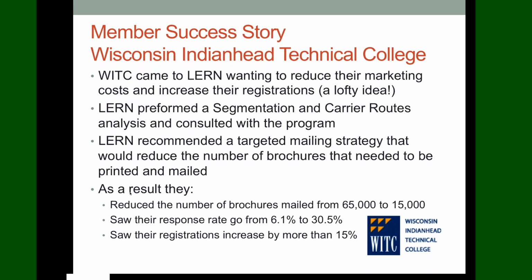They were able to reduce the number of brochures they mailed from 65,000 to 15,000 for each brochure. And they saw the response rate increase from 6% to 30%, which is a really good response rate. That's how many brochures it takes to get a registration, the brochure to participant ratio. If you have a 50-to-1 ratio, it takes 50 brochures mailed to generate one registration, and that would equal about 2%.